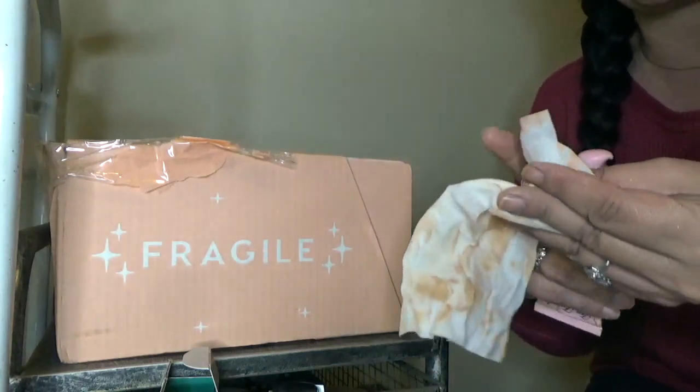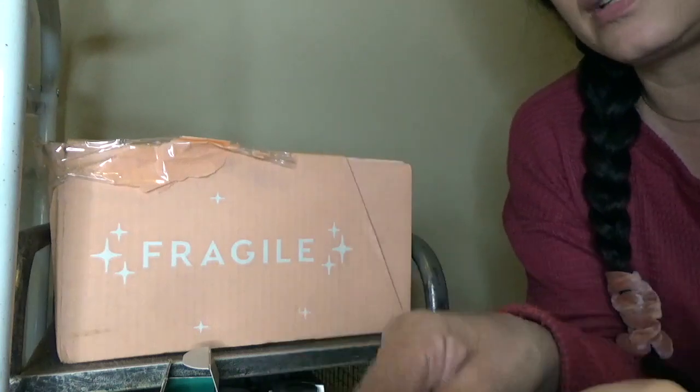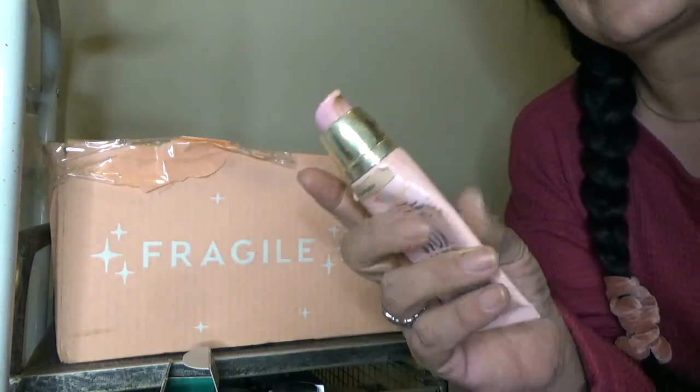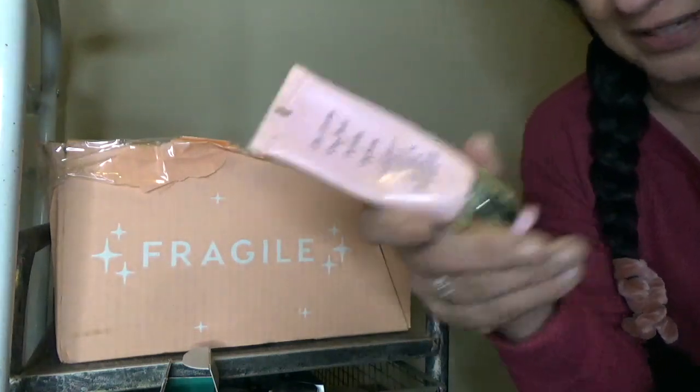Still has that amazing scent. I'm not going to get rid of it because maybe I can use little bits of it. I don't know my philosophy, but you know how I feel about scented things. And this is a scented thing, so you know how I feel about it.